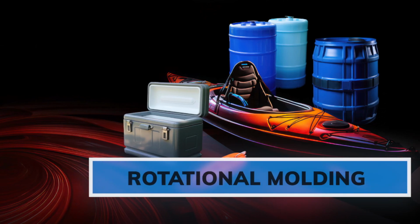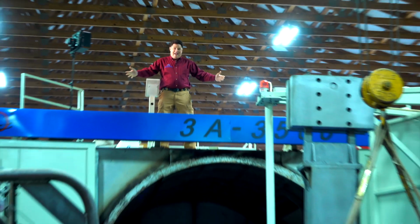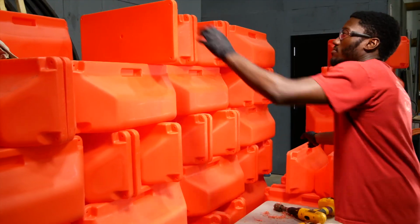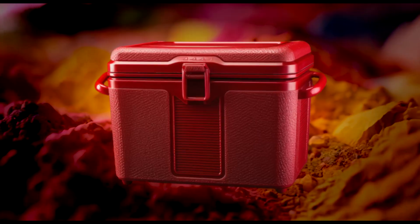Rotational molding can make all sorts of incredible products. So we are big on rotational molding at Ash Industries. And this is an incredible mold that's 8 cavities at once. Hollow things, vessels, containers, gas tanks, floats.